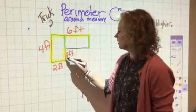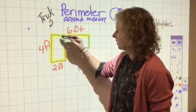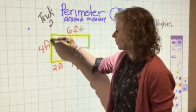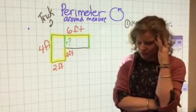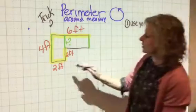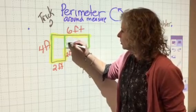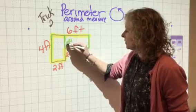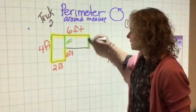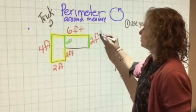Now let's look. 2 plus some mysterious number is going to equal the same as this whole thing. If only we knew 2 plus some mysterious number equals that whole thing. Do you see we're trying to find equals? So what's this? This little thing right here? Well, that's going to be 2 feet. And then look, boys and girls, if this little thing right here is 2 feet, it's a rectangle. So out here, that is going to be 2 feet.